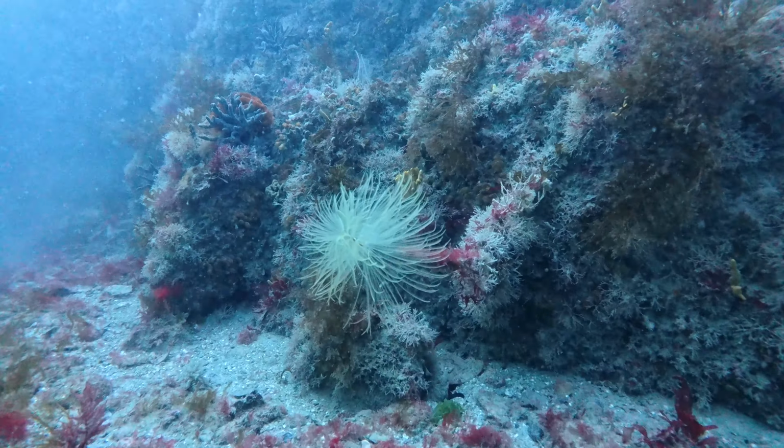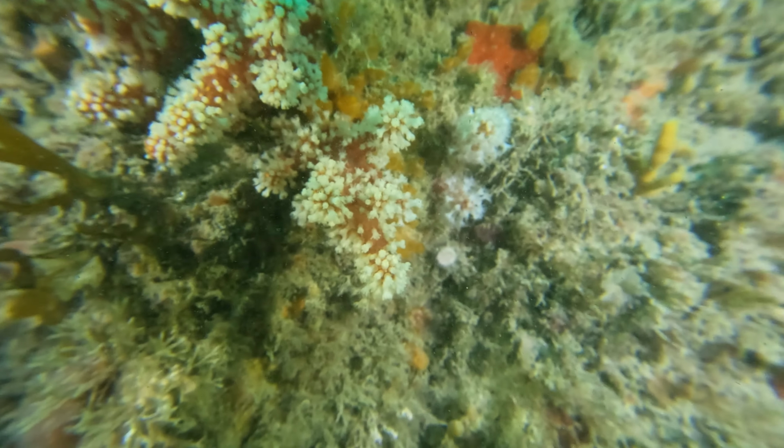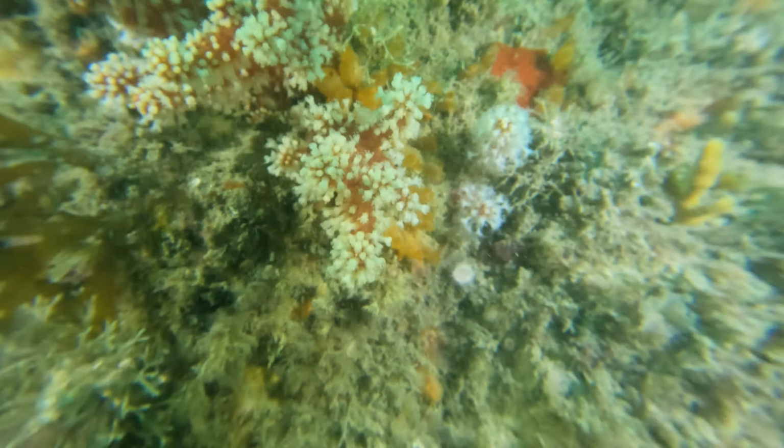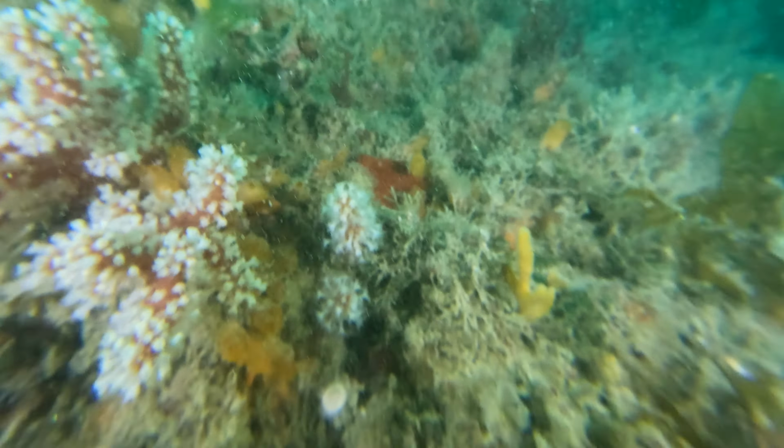By the look of the flashes, I think Michelle might have found some nudibranchs. There is actually loads here. I can see them. There's a few around here. I'm just going to point my camera with the macro lens at all sorts of random stuff, because it's probably the only way I'll be able to see them. They're that small.